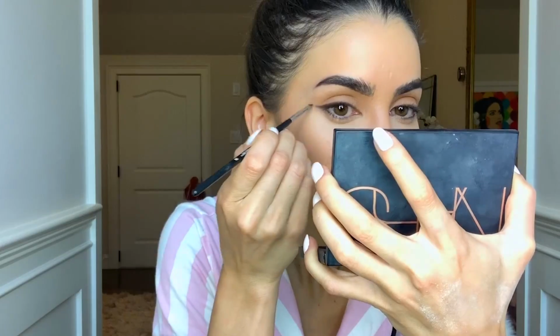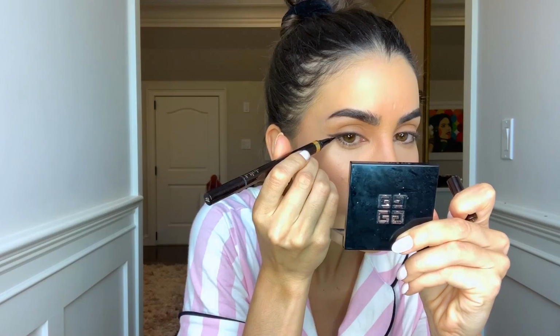And then I'll get my Tom Ford eye defining pen, and I'm just gonna line the very bottom of it. I'll just do a little tiny line just to make it stronger and more defined. And this is optional, but it just looks more defined, you see?